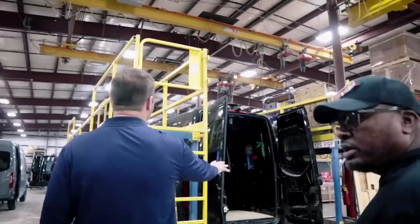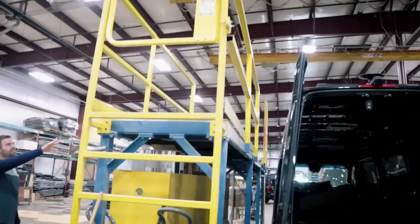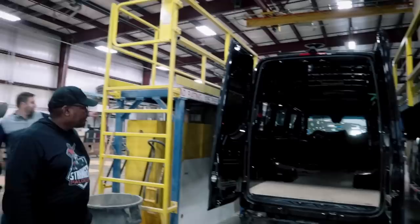To the right here, we got these stairs up here. Yeah, a platform, so they can check on the roof. Oh, cool. So we're adding an HD air antenna. So we can go up there and take a look at that, right? Absolutely. On this side over here, there's some steps up.